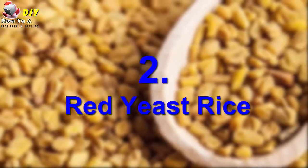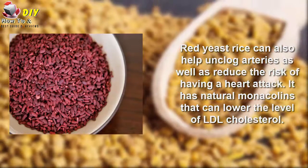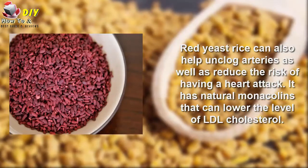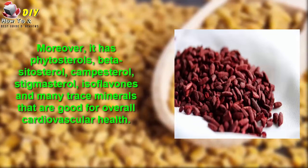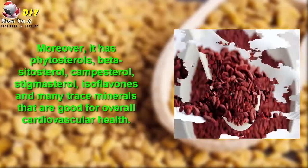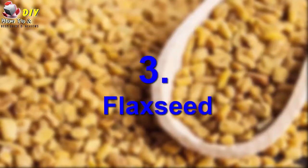Number 2 is red yeast rice. Red yeast rice can also help to unclog the arteries as well as reduce the risk of having a heart attack. It has natural monacolins that lower the level of LDL cholesterol. Moreover, it has phytosterols, beta-sitosterols, campesterols, stigmasterols, isoflavonoids, and many trace minerals that are good for overall cardiovascular health.